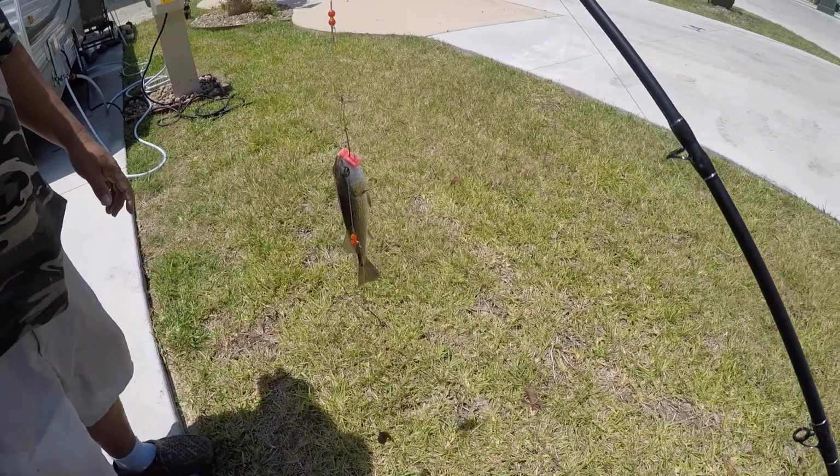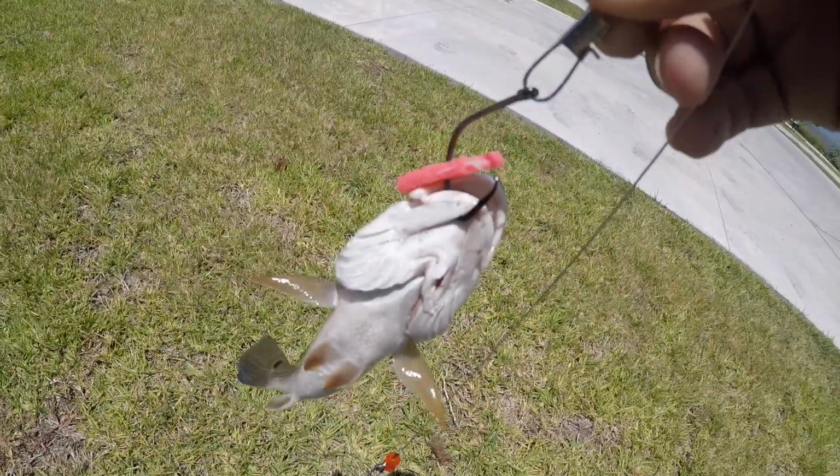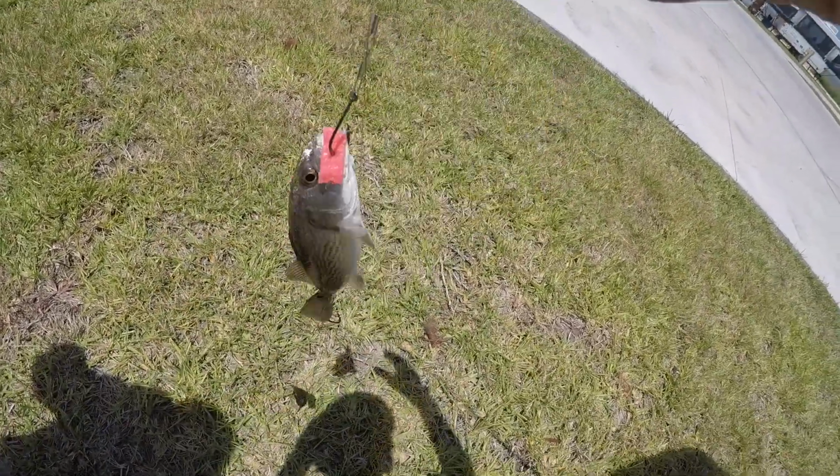Alright, so I caught this speckled trout right here with a fish bite. So, yeah, that's what I caught.